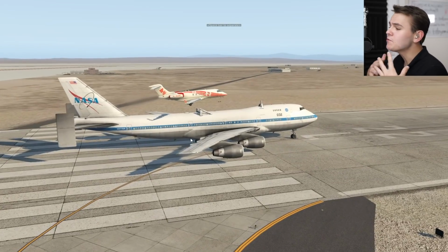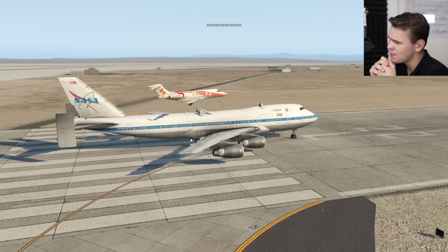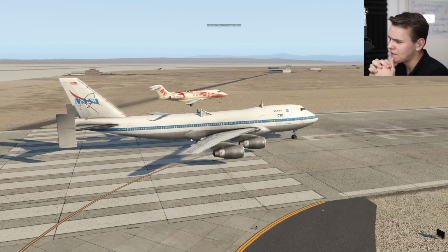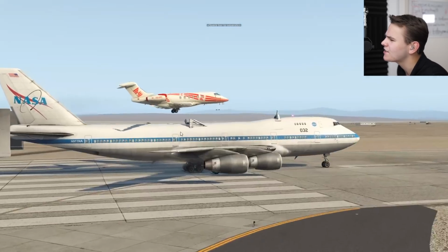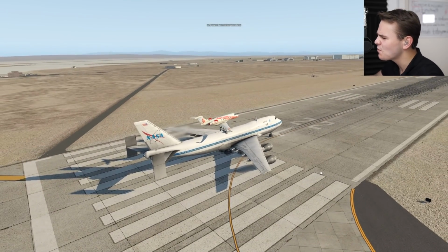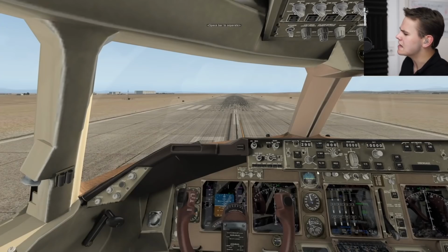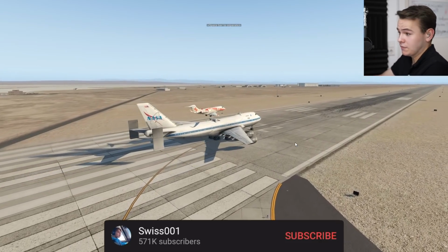Now I'm trying to find a use case for our interesting carrier project. For example, this is a plane that can fly on its own, so we don't really need the 747 to carry it. Also, something that's a little bit strange is how it's floating above our 747. It's not really making much sense. Not very smooth. But anyway, let's maybe try to take off right here. There we go. Full power. This should even work better than the normal space shuttle.